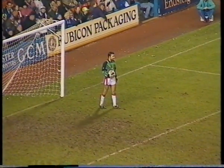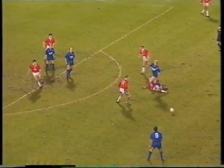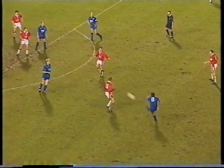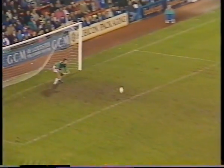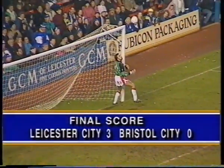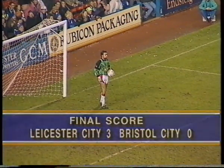Goodness me! Well, that shot from Steve Thompson, and he's grinning all over his face, must have been hit from 35, 40 yards, more in hope than anything else. And as Keith Welsh went down to pick it up, he obviously hit a divot, flew over Welsh's head, and he had to palm it onto the crossbar before he got it at the second attempt.